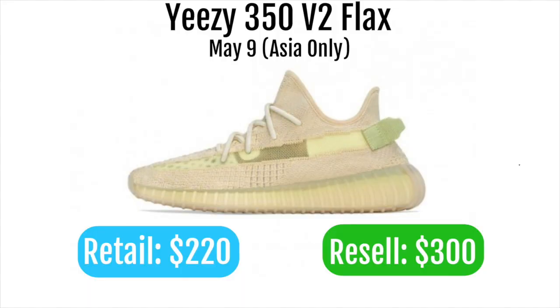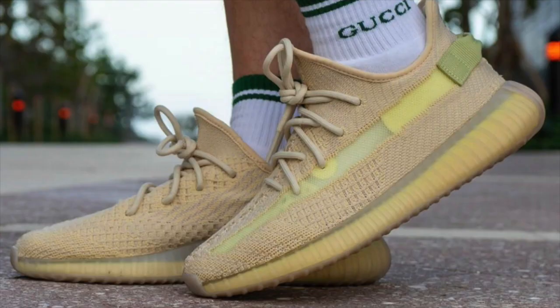Next up is the Yeezy 350 V2 Flax. These will be dropping on May 9th, but only in Asia. These will retail for $220 and could resell up to $300.